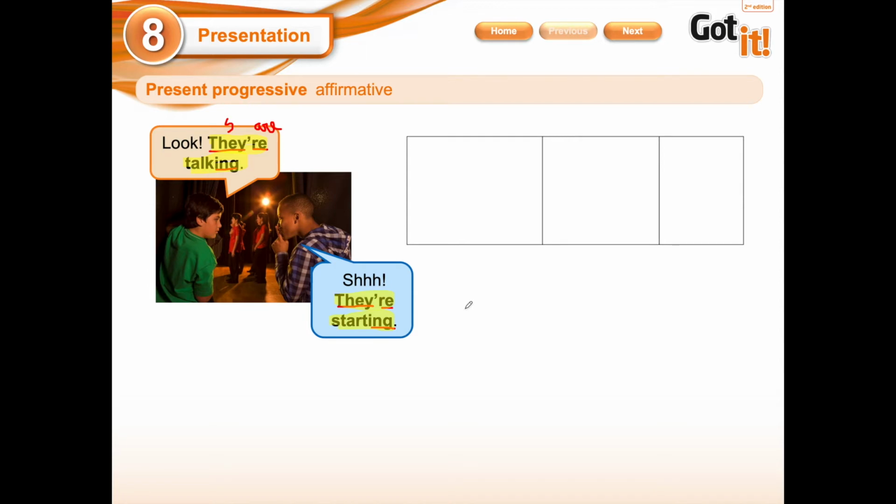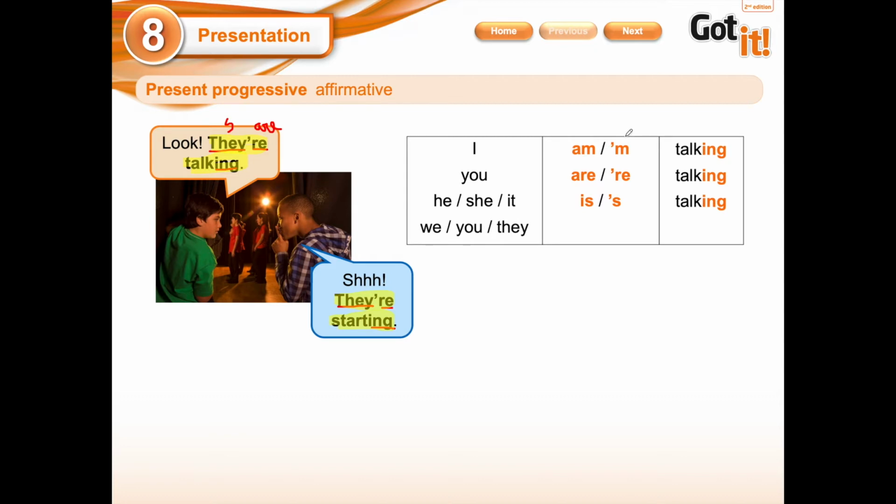Let's pay attention to the box that I have here. Here we have the subject I, try to remember 5th grade. And then I have the verb to be am. And here you have the short form, I'm. And we have the verb talk that ends in ing, I'm talking. Then you have you, we're going to use the verb to be are, and the same action, talking. You are talking or you're talking. Then we have he, she, and it with the word is, talking. So she's talking, he's talking. Then we have we, you, they with the word are and the action talking. We're talking, they are talking.